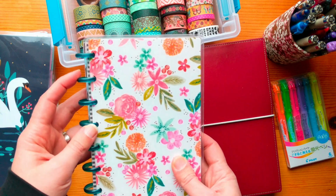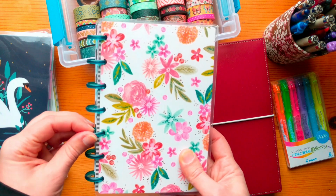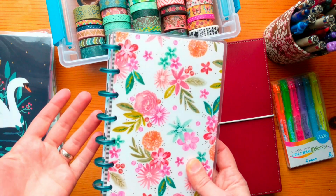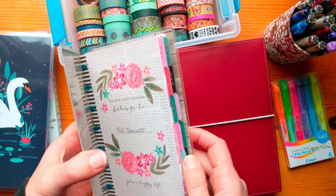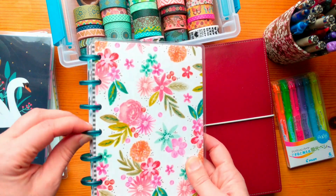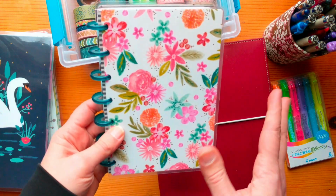I did decide I wanted to do something different for 2018. I didn't continue with the happy planner. I don't love the rings. I like the idea of being able to take the pages out and put in new pages if you need to, but I just didn't love how it's difficult to move the pages and it wasn't perfect for me.